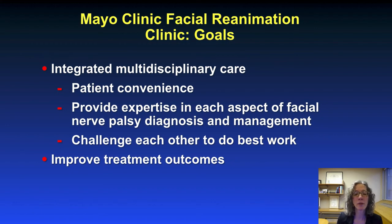Our goals in establishing the clinic were to provide integrated multidisciplinary care that would be more convenient for patients, to provide expertise in each aspect of facial nerve palsy diagnosis and management, whether it be the eye or the face, and to challenge each other really to do our very best work, and in so doing ultimately to improve treatment outcomes both for individual patients and collectively.